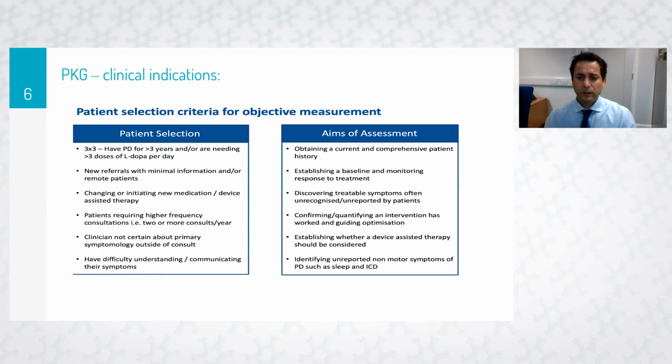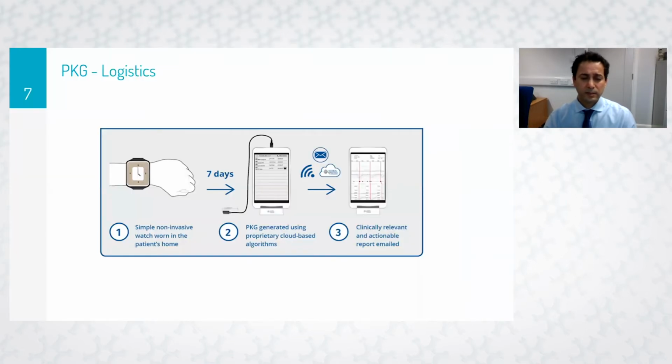And also we generally use it when we are in a complex stage and we're thinking about changing the treatment to the next level. So how is it done? Logistically, it's very easy. The contract that we had was very easy.